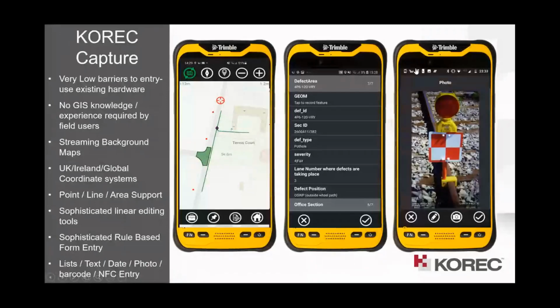Moving over onto the mobile application. One of the big advantages is obviously it has a very low barrier to entry. You can use existing phones that you've got within your organization. It's a fully cross-platform product, so it'll work on your iOS or your Android devices. It'll work on any Windows tablets or Android tablets that you might have in the office. So you can get out there and start using this solution with no hardware at all. And also, no GIS knowledge.